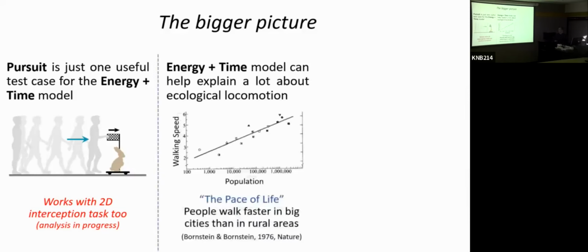So I'll give a nice classic example, the pace of life, Bornstein, 1976, Nature. So they find this really nice, clear relationship between walking speed of pedestrians on a sidewalk to the population of the city that they live in. So, the idea being that people in big cities might walk faster. Well, people have suggested all kinds of different ideas for why that might be.